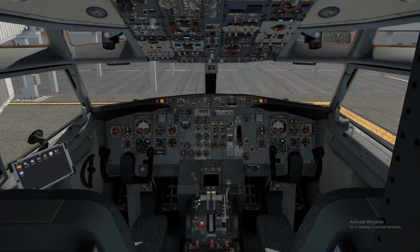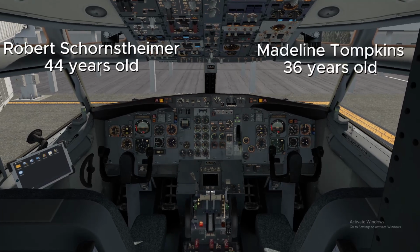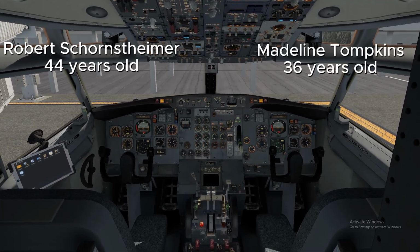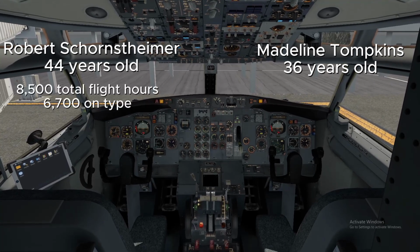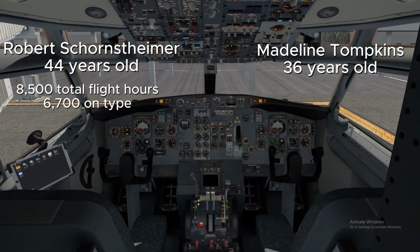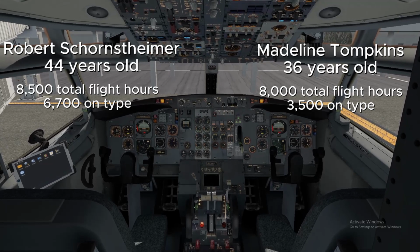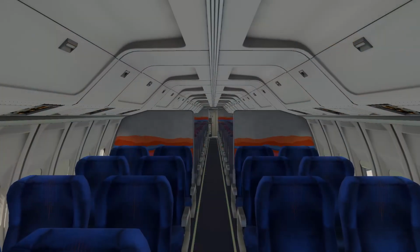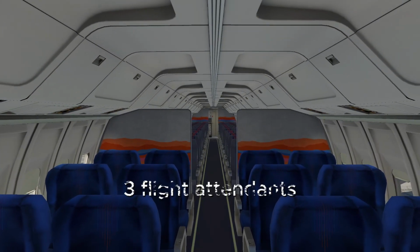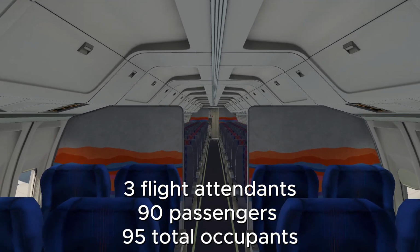The flight crew of today's flight consists of 44-year-old Captain Robert Schornsteimer and 36-year-old First Officer Madeline Tompkins. Schornsteimer was an experienced pilot with 8,500 flight hours under his belt, including 6,700 on the 737. Tompkins was also an experienced pilot and had 8,000 flight hours, including 3,500 logged on the 737. The flight was also joined by 3 flight attendants and 90 passengers, totaling out to 95 occupants on board.